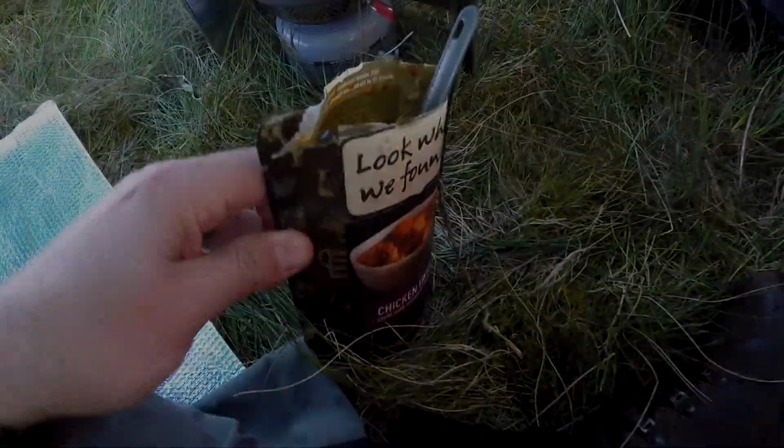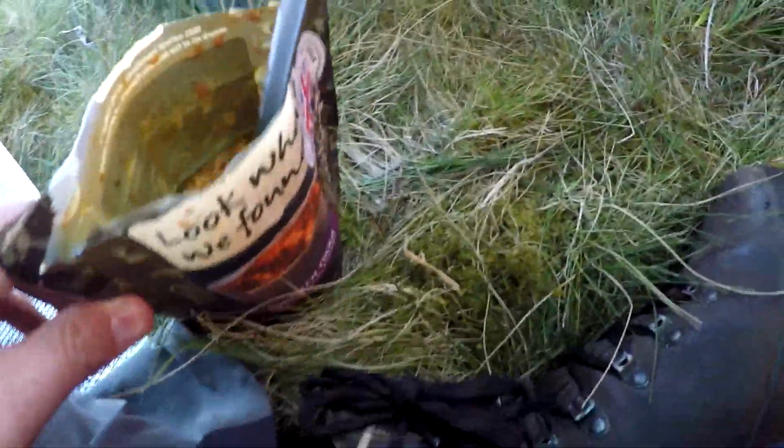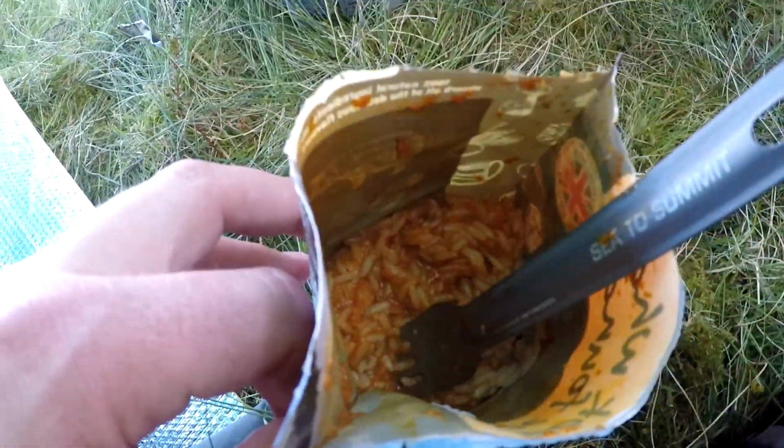So there we have it. Couple of quid from Tesco, boiling the bag rice, get it all mixed up in there. We've got a lovely chicken tikka. I'm going to go and take this, sit on my viewpoint and enjoy my tea with a beer.